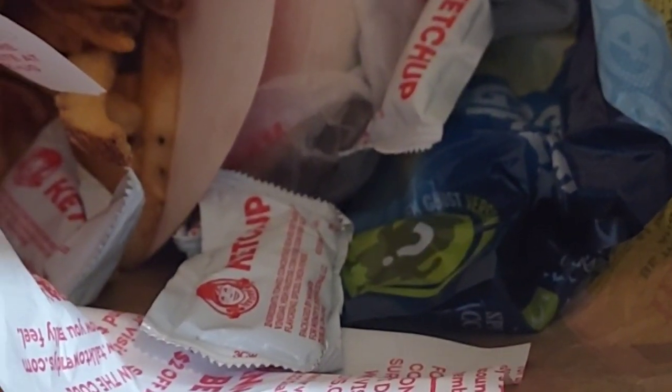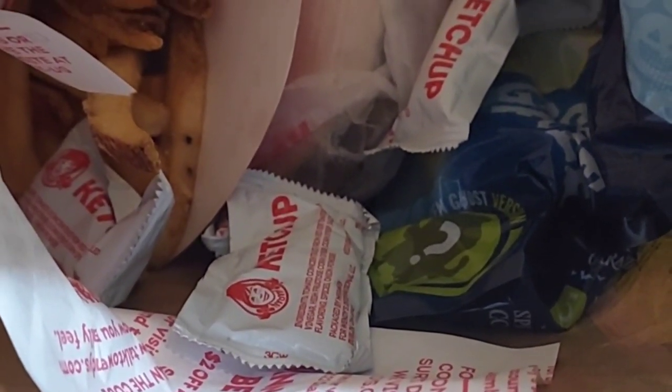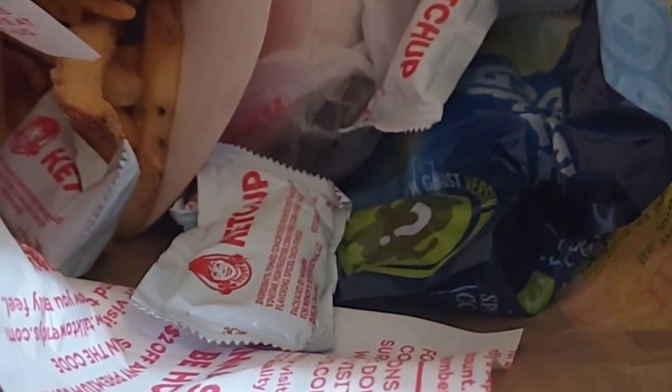So I got this new Frosty Frights kids meal from Wendy's. Anyway, let's review this here. Howdy Food Reviews here of Wendy's Frosty Frights Hamburger Kids Meal.